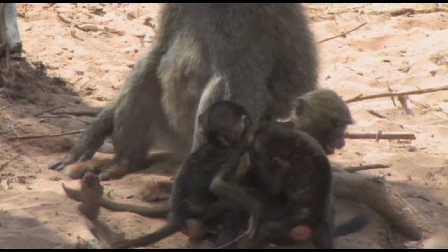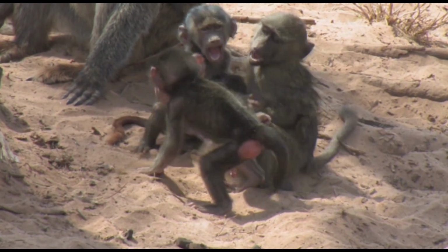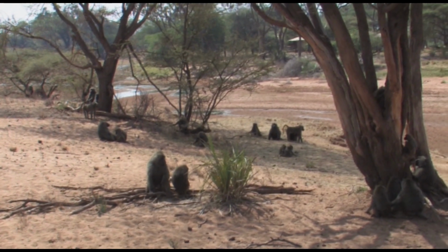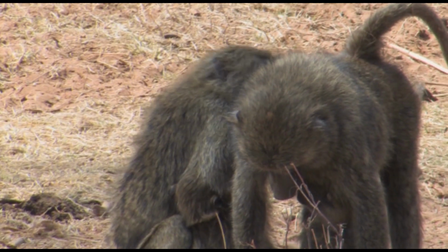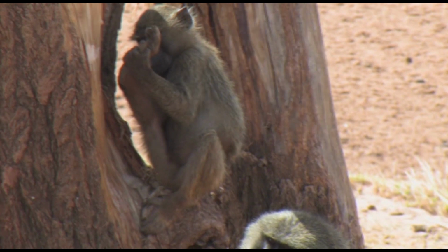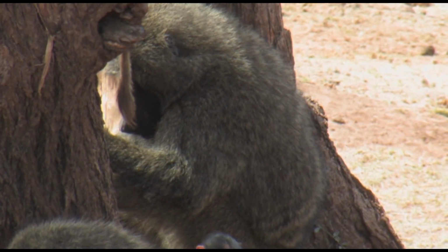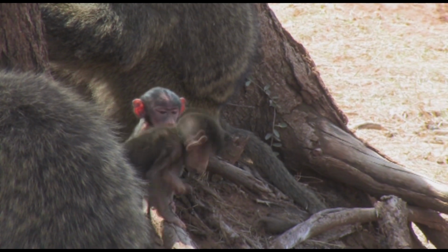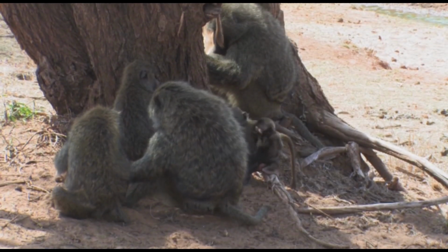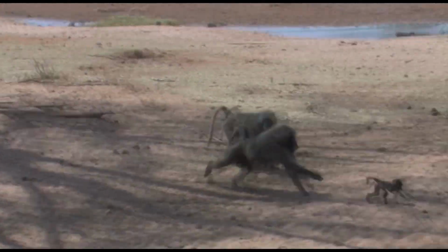It is always fun to watch young baboons horse around. These younglings are playing with their older brother. Some of them are picking fleas, others are enjoying themselves in the shade of a tree. Older baboons are keeping watch on the young ones and take them back to their mothers.